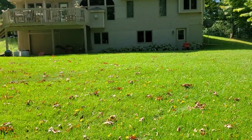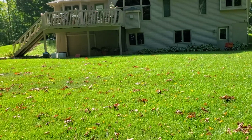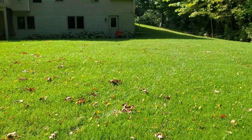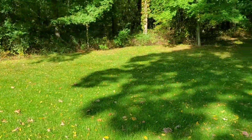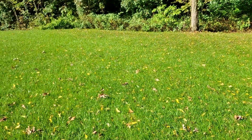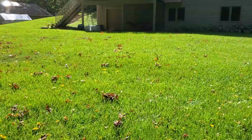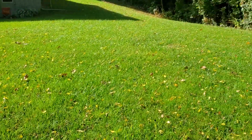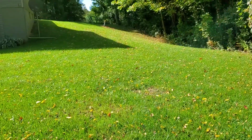That garage door on the left right there, the previous owner used to keep his lawn equipment in there. It takes about 2.5 hours to cut this. Just what you see here, it takes a little bit to cut it, and the leaves. So I'll be cutting this later on today.